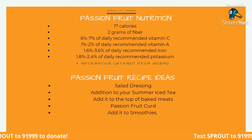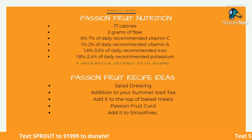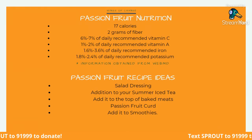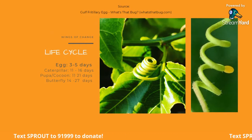The seeds inside are actually really fibrous, and they're really pretty. I've been harvesting some to plant, but I feel like they might even be like maybe a flax seed. They're so sturdy. You can make a passion fruit curd that's pretty amazing. And of course, you can add it to smoothies. So, passion fruit, not only is it good for the bugs, but it's good for us, and the bugs don't eat it so much that you'll have a lot of fruit.